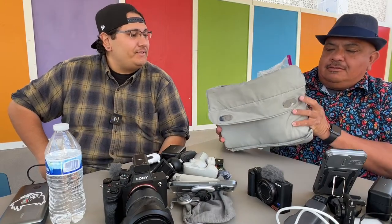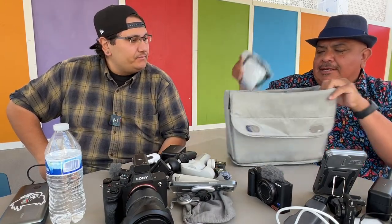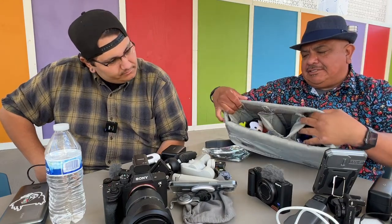Tiffany says, is your backpack organized or an organized mess? I ask because I see that you easily access your items. So for me, I use a camera divider from one of my camera bags. Oh wow, I was not expecting that. This one has the cover and has three dividers, but you can adjust it.